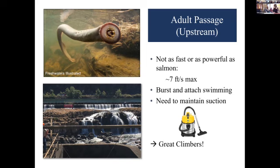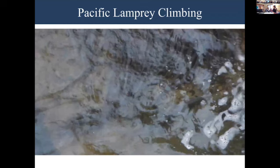And the photo here of the Willamette Falls is a good illustration of this. Lamprey pass Willamette Falls with a pretty high success rate, and they do that by first climbing up the natural falls, the bedrock. And then there's the dam built on top of the bedrock that's vertical, and they go up that. And then in the summer, they have flashboards up there to raise the reservoir, and they go up that too. So while they may not be the fastest swimming, they definitely have some capabilities beyond what salmon have.